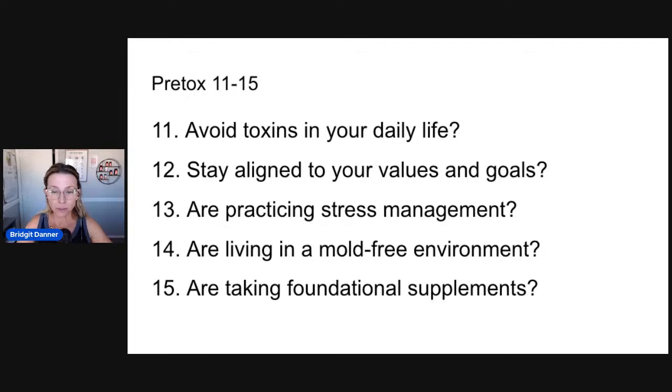Number 12 is another big one, which is, as you go through something, especially this was sort of thought of when I was working on my mold book, it's just important to keep what's most important in mind. So, if you're trying to work on your health, stay focused on that in spite of some of the stresses around things you're giving up time wise, or things that cost money, and just staying true to whatever it is that you're going for as you detox will create less stress.